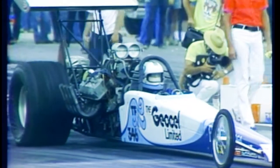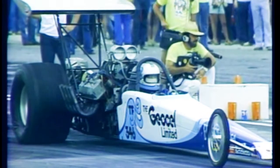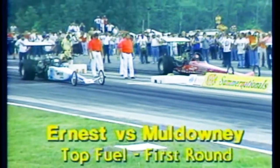The reigning world champion, the defending champion here at the Summer Nationals, this is Shirley Muldowney from Mount Clemens, Michigan. Her competition, Wayne Ernest from Elkhart, Indiana. Ernest, another former Pro Comp racer that has graduated into the professional category of Top Fuel here in 1978. Shirley Muldowney, winning the World Championship last season, is beginning to regain the form that carried her to that championship event. 6.08 seconds, 234 miles an hour, as Wayne Ernest goes down to defeat.